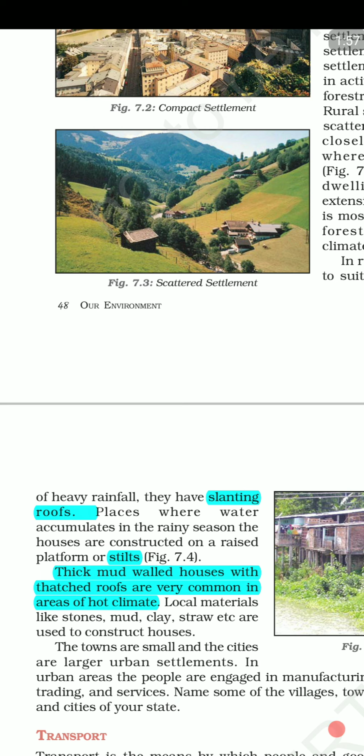And in very hot areas, the houses are made with the walls very thick and of clay, so as to ward off the heat during summers. The inside of the room remains cool during summer, and during winter it remains warm. So using the thickness of the wall of the houses, you can guess the temperature of the area, somewhat idea you can get.